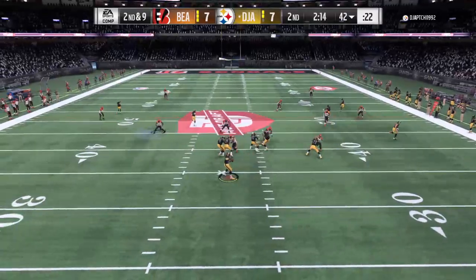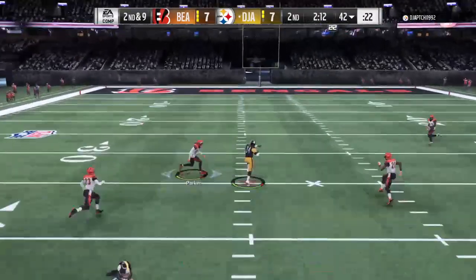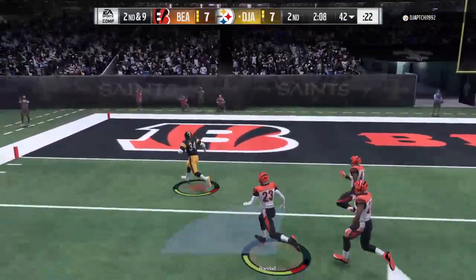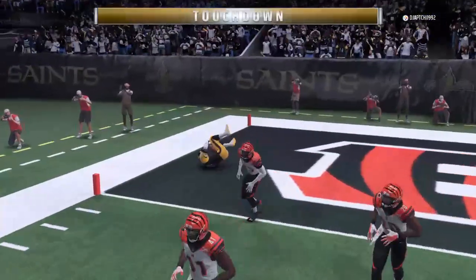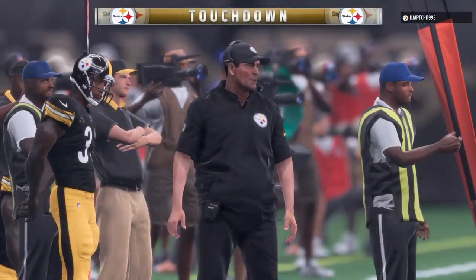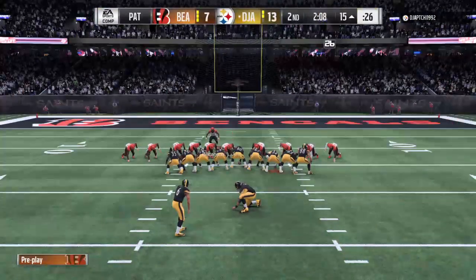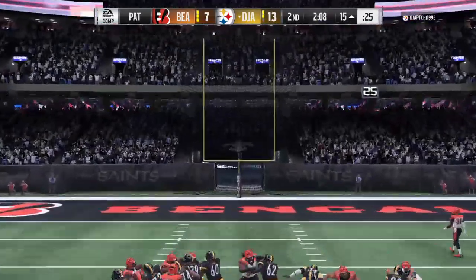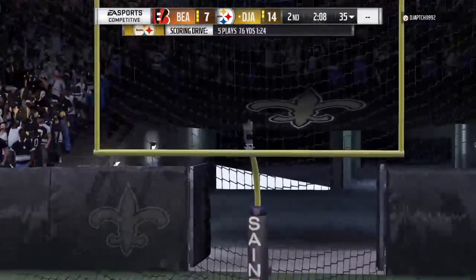To throw on second down is Newton. And Walker with it over the middle. And into the end zone. Touchdown, Pittsburgh. A great effort there. 58 yards. And the Steelers have taken the lead.